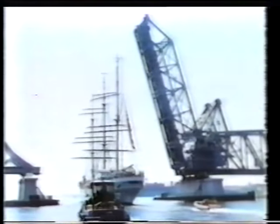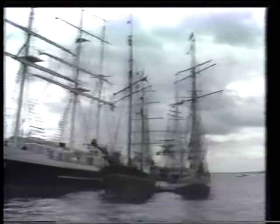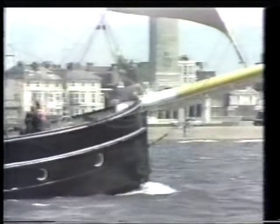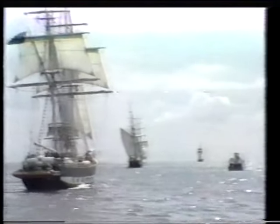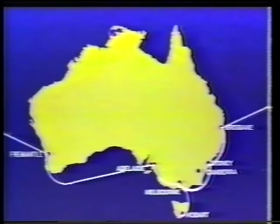And of course, from the old London, ships of the First Fleet reenactment have journeyed to Australia and will join the bicentennial tall ships to recognise the 200 years since the first white settlers arrived. But whether they've come west about or east about, the common destination was Australia.